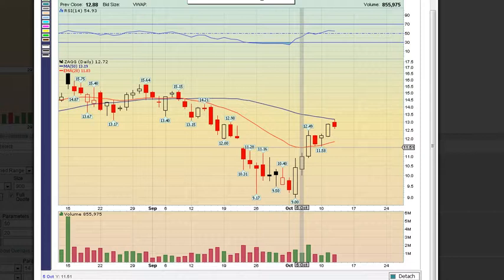You want to be entering trades with very well defined risk. You want to make sure that if you're going to be entering a momentum trade, you're entering with as little risk as possible, ideally. So basically, I kept the stock on the radar.